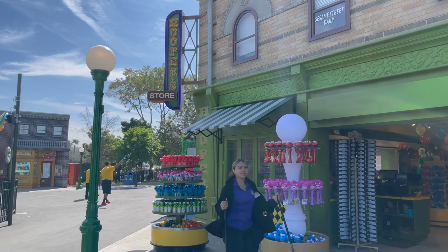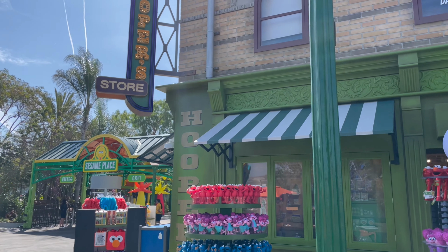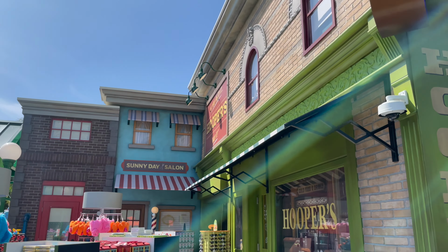Another Sesame Street icon from the show, Hooper's store, brings us right back around to the end of our tour here back at the park exit. Hope you've enjoyed our walking tour of Sesame Place San Diego.